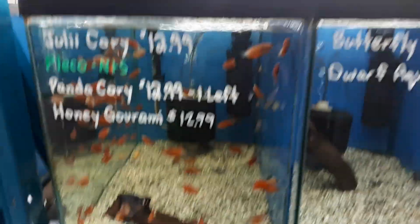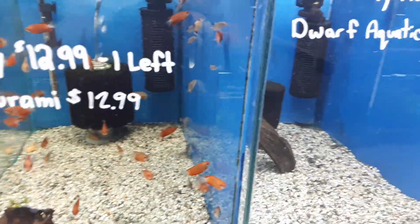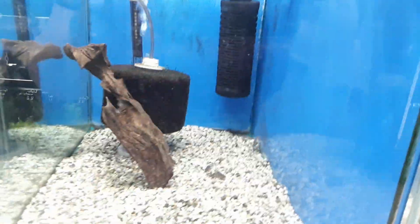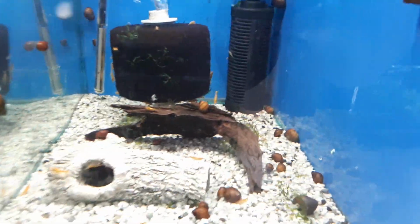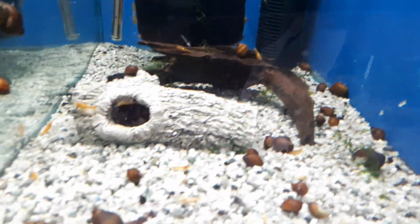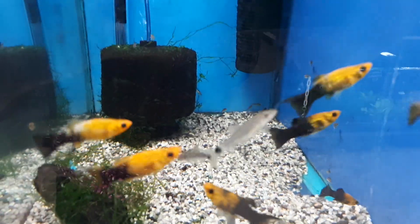We've got color honey grammies, the red honey grammies, along with some Julie cories. We do have 1 butterfly fish left. There he is, along with dwarf aquatic frogs. Lots of nereites. We also have orange fire sakura shrimp in this one. We've got pygmy cories back in stock. These guys are ready to go. Hard to see on camera.